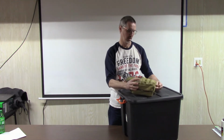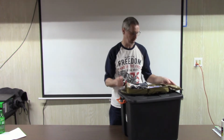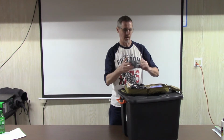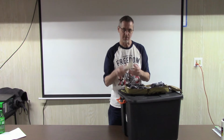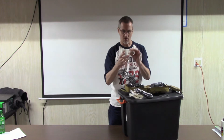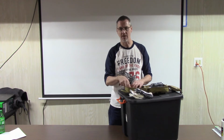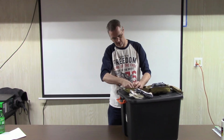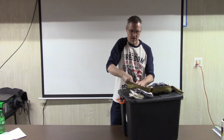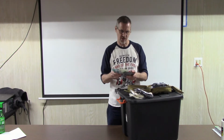This is more the trauma first aid kit. This comes out when something really bad's happened. We've got gloves. I think that's an Israeli bandage. A couple of the triangular bandages. There's 4 tourniquets in here. Small ace bandage. There's some quick clot. There's a couple of the chest seals in here. Some moleskin. Yeah, there's the chest seals.